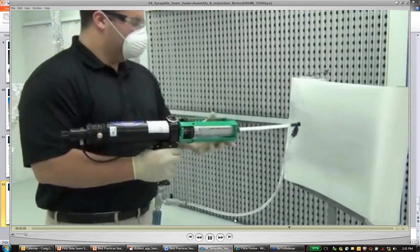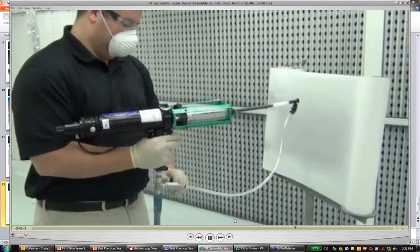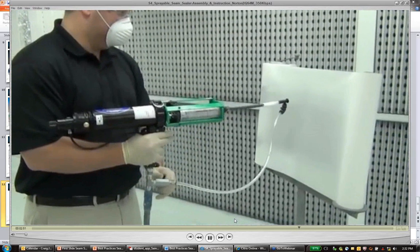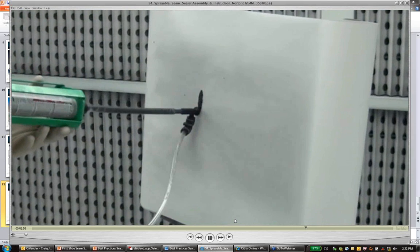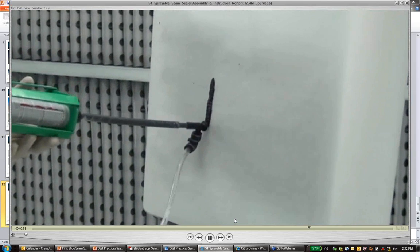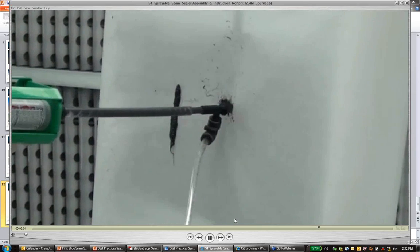So what we'll do is we'll get this started. There we go. So with a lot of this air pressure and very close to the surface, you can get a well bead. Or turning up the air pressure higher and backing it off a little bit, you can get a more textured look over a larger area.